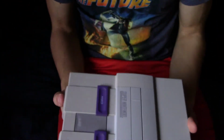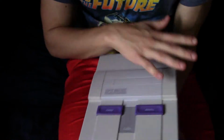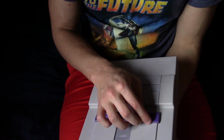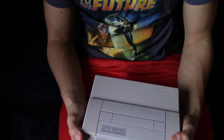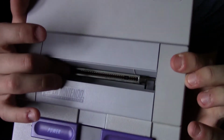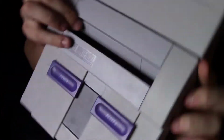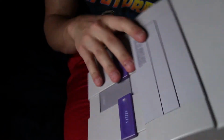Now, obviously, this isn't the best looking video game console, as I said before, but it's pretty cool. I'm a big fan of the color purple, and it has purple on it. So first we have up here the cartridge slot. It's much bigger than the Sega Genesis's cartridge slot.